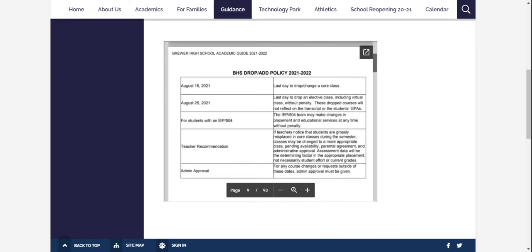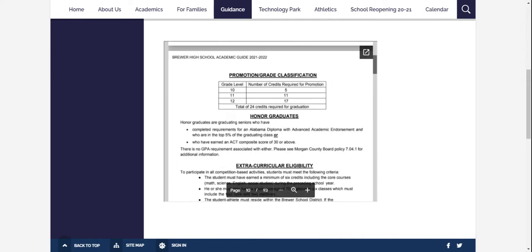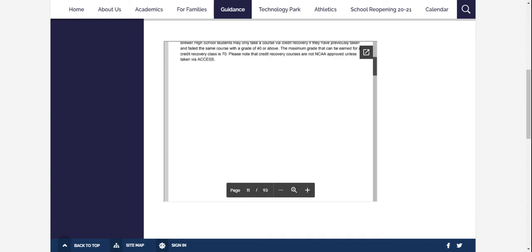The drop add policy: we do not change courses when we come back in August unless there is some specific reason, which usually requires a teacher, admin, or counselor approval to do so. This is the number of credits that you need to officially be promoted to an 11th grader, so you must have 11 credits. Our honor graduates policy as well.